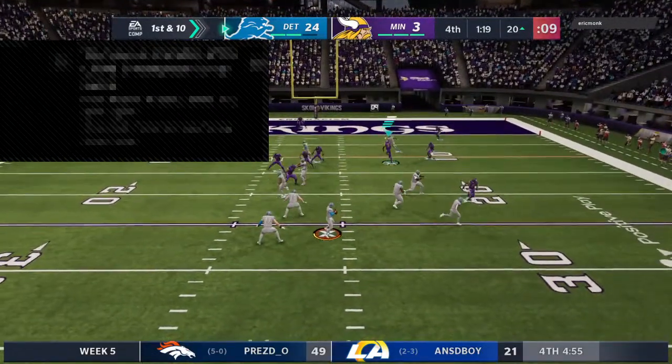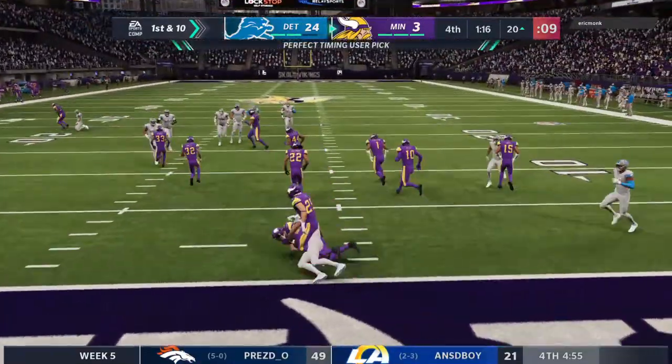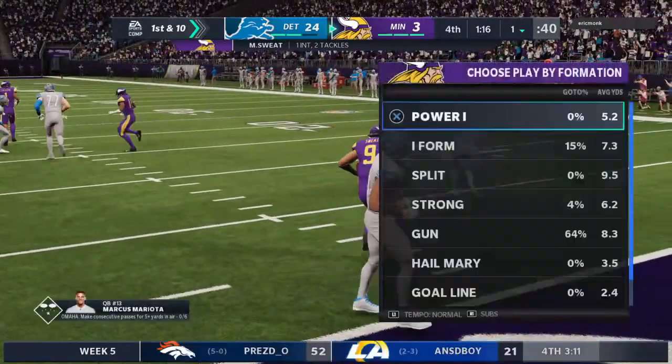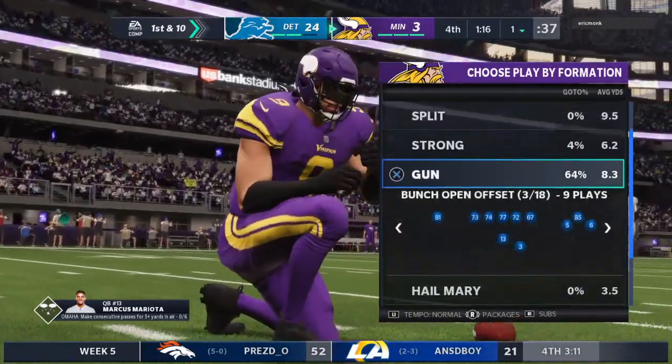From the red zone, here's the Heisman Trophy winner, Murray. This ball's tipped and intercepted. Good positioning, and it's picked off. And a big turnover there as his guys will get the football back.